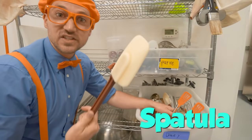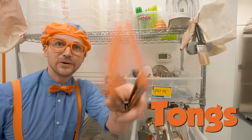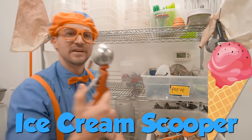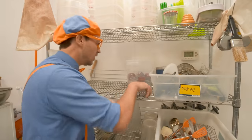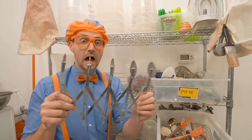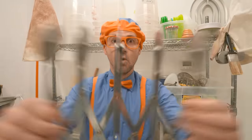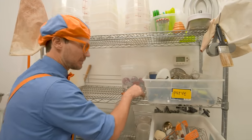Ooh, whoa, a spatula, some tongs that kind of look like spatulas. Whoa, a little ice cream scooper. I bet you can scoop and measure a bunch of cool things with this. Whoa, look at this. Whoa, that's sharp. Whoa, you can make some nice even lines with that. Ooh, when you cut a bunch of dough. Whoa. Okay, let's put that back.